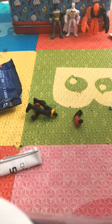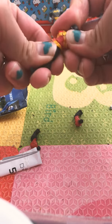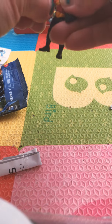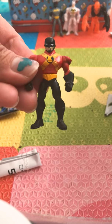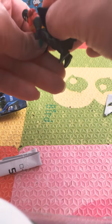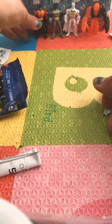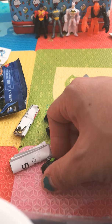We got, is this Nightwing? Oh, Red Robin. Red Robin. Next pack. Yay! We got Bane.